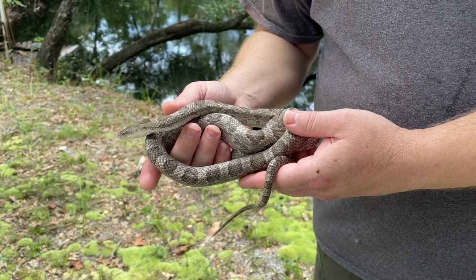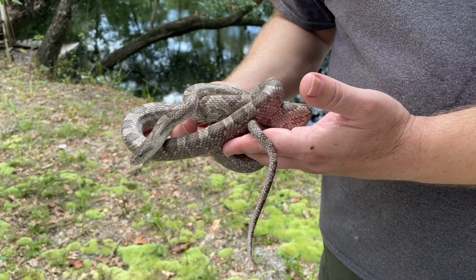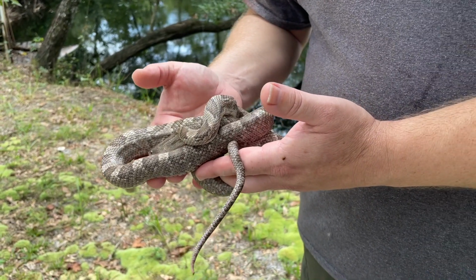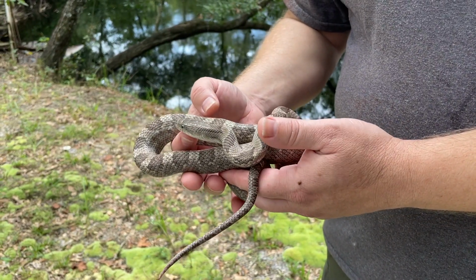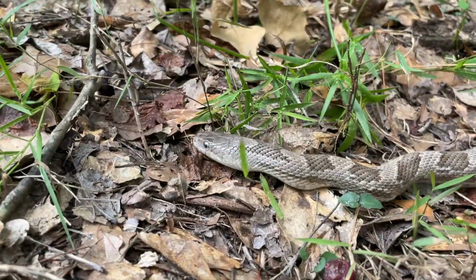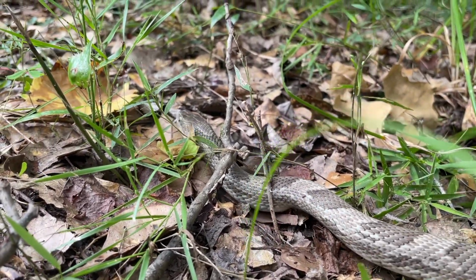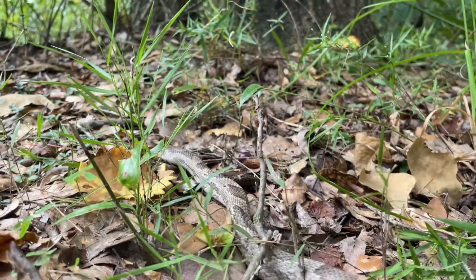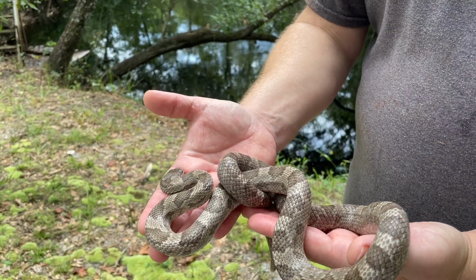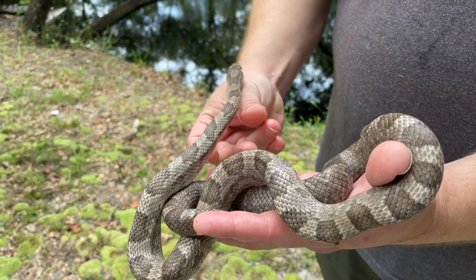This is a gray rat snake from the extreme western panhandle of Florida. Some would call this a midland rat snake, Pantherophis spiloides. Others would call it just a rat snake, Pantherophis obsoletus. Or the old taxonomy was a gray rat snake, Elaphe obsoleta spiloides. Some of these can be really light in coloration. A lot of them from out there are really dark. This one's actually quite a light snake, but she's starting to go into shed, so she looks a little darker than usual.